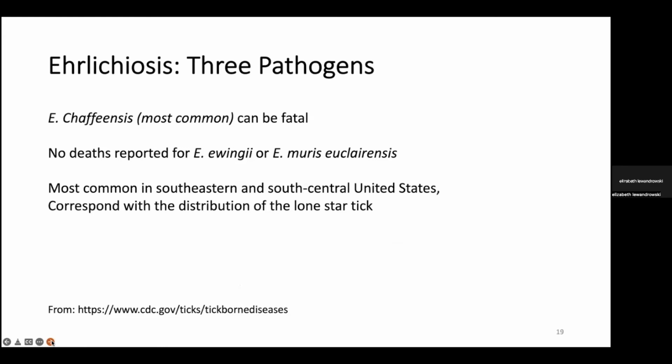The next pathogen we're discussing here is Ehrlichiosis. There are 3 pathogens known. First one is Ehrlichiosis. It's the most common and can be fatal. And no deaths have been reported from the other 2 pathogens. Most are common in southeastern and south central United States, corresponding with the distribution of lone star ticks.